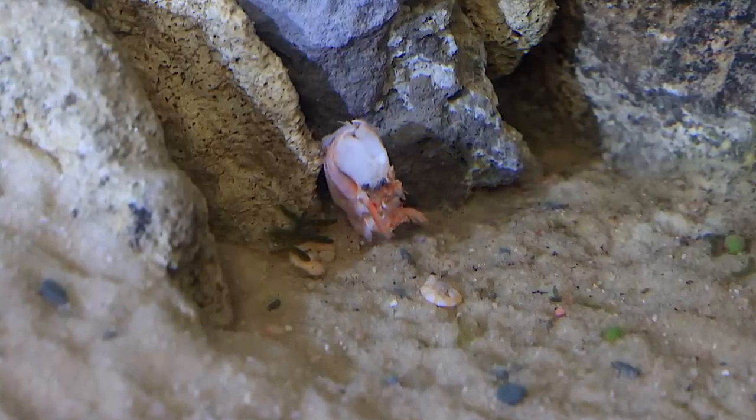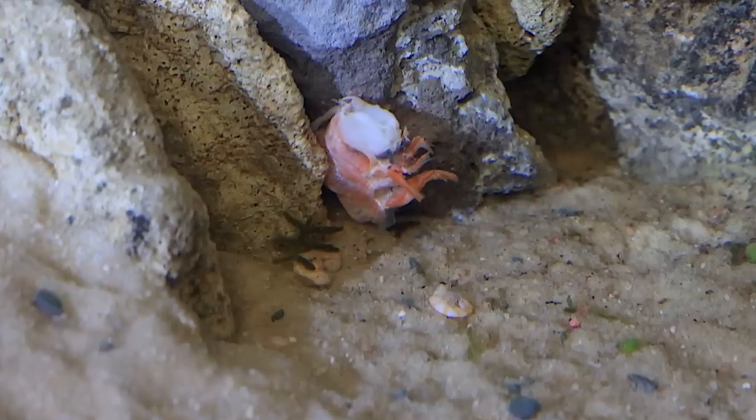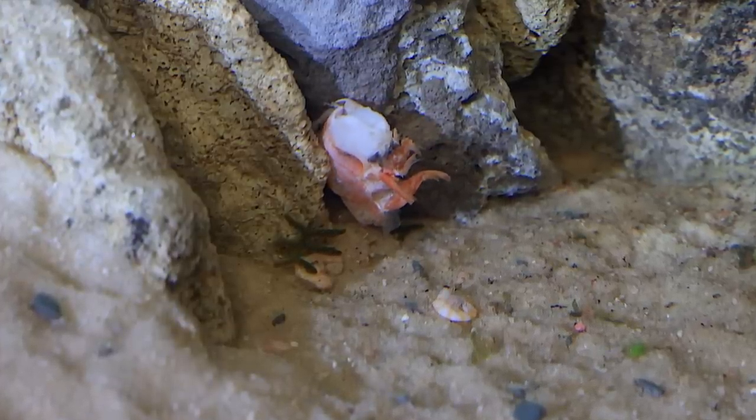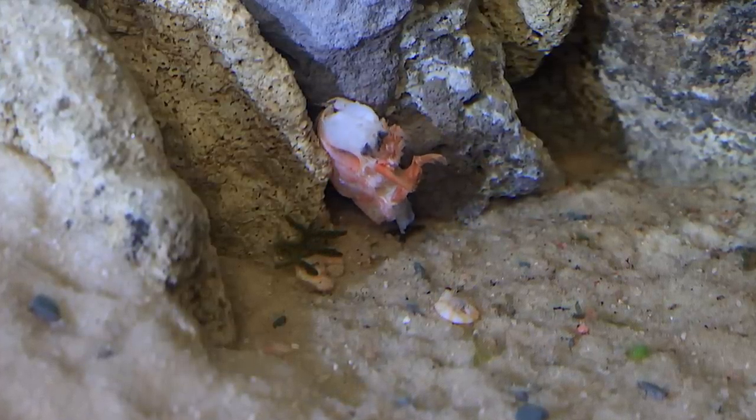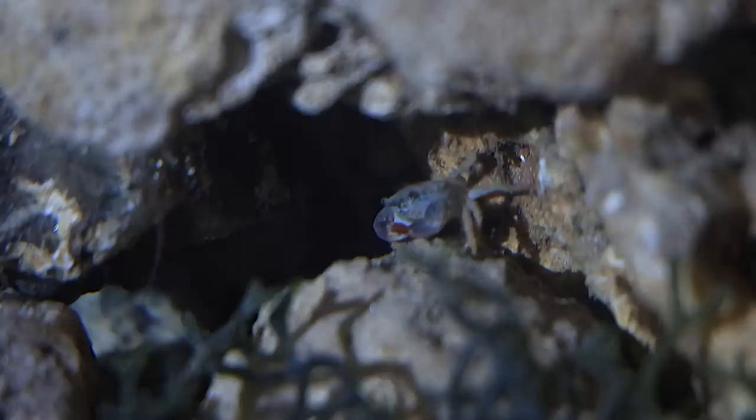Out of nowhere, one day, this piece of food Leon hasn't eaten yet starts moving, by itself. It's one of the tiny crabs, grabbing a snack, a big snack. And then the next day, I see another one. They're here, and they're hiding in the rocks, and seem to be doing very well.